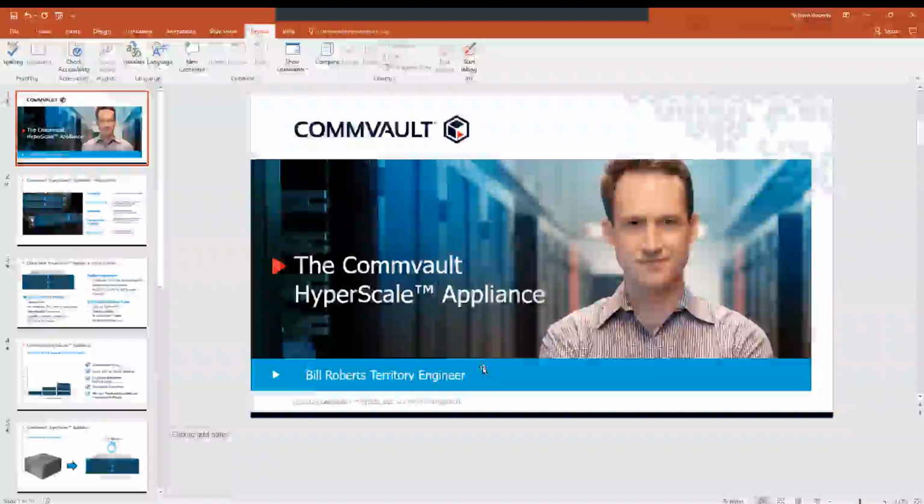So that is that portion of it. The only thing that I was going to mention above and beyond that, so that is our hyperscale appliance. For larger customers that are going to deploy and need more than 80 terabytes backend, say they're at 240, 500 terabytes and above, we do have the ability to take the software and remove it from our hardware and put it on a reference architecture for many of our vendors.